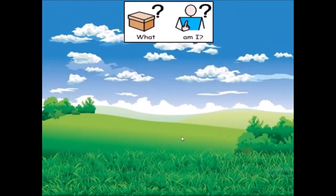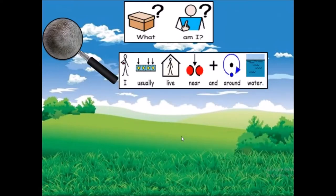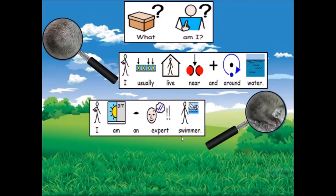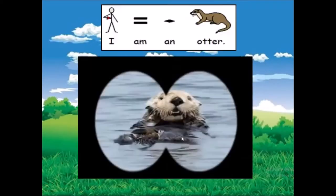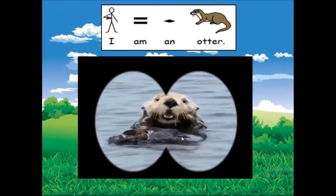What am I? I usually live near and around water. I am an expert swimmer. I have a thick fur coat that keeps me warm. I am an otter.